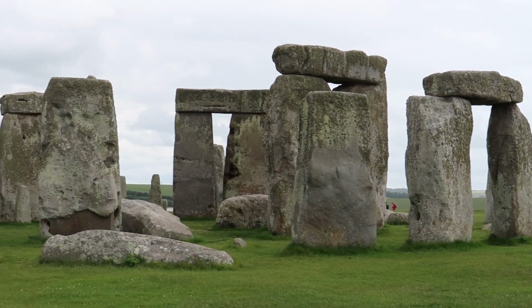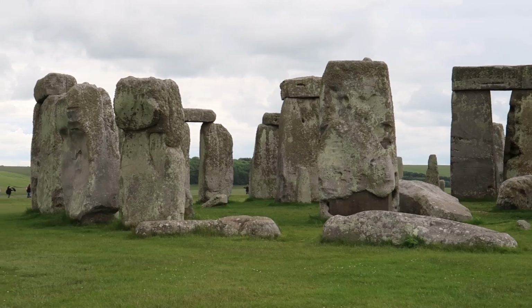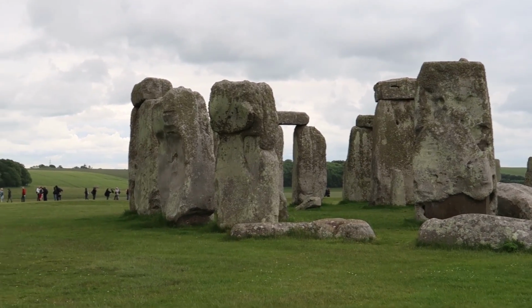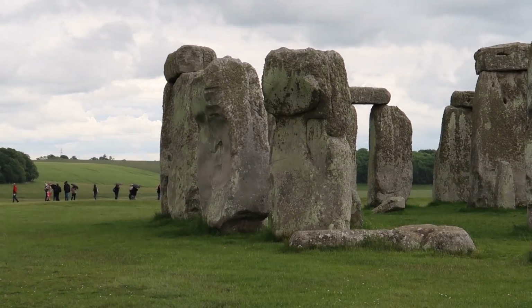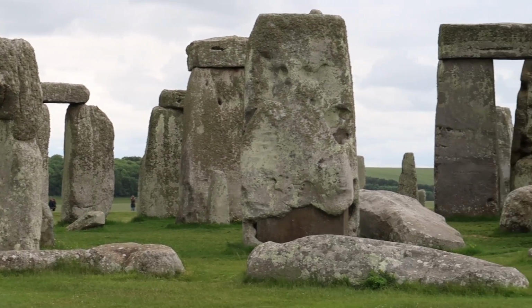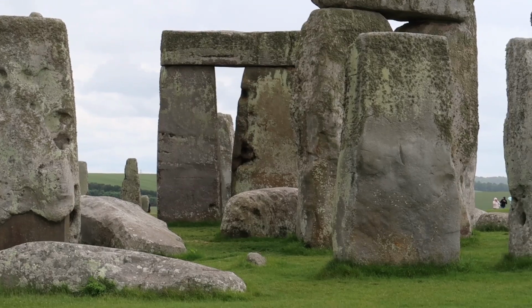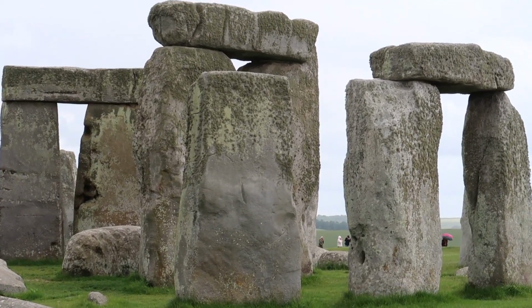Well, yeah, it's smaller than I thought. Nobody knows still how they got the stones here. There's lots of theories, but it came from an era where they didn't keep records. So there's no written records of who did it and when they did it. All they can tell is from when it was carbon dated and how old some of the bones are that are underneath it and surrounding areas.